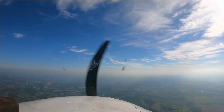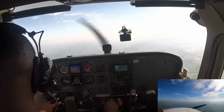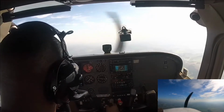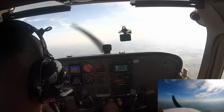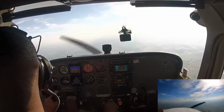So at this point we don't have an engine and we're going down 500 feet per minute. So we're looking for the best place while we're trying to restart the engine. Emergency light on, we've communicated, and now we are trying to secure the engine. So you shut it off, shut the fuel off, and continue to cycle down.